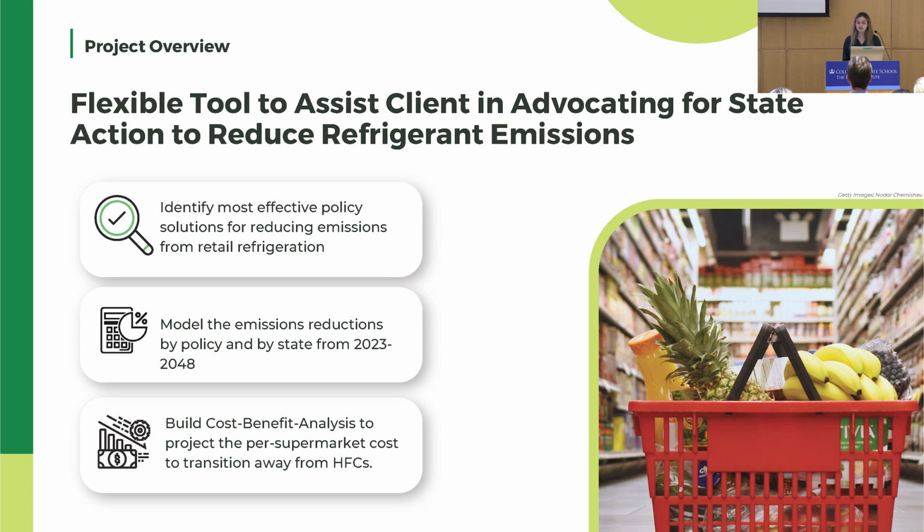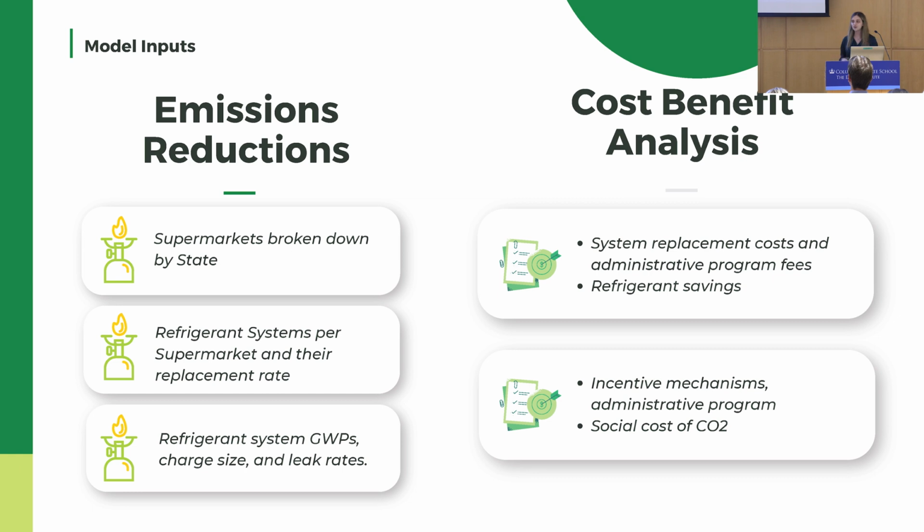Then we modeled the emissions reductions potential of the policies that we selected with a 25-year horizon. And third, we built a cost-benefit analysis in order to determine the per supermarket cost of the policies that we considered. We did this because we wanted to be realistic with our recommendations of the policies that we selected by factoring in resource constraints.